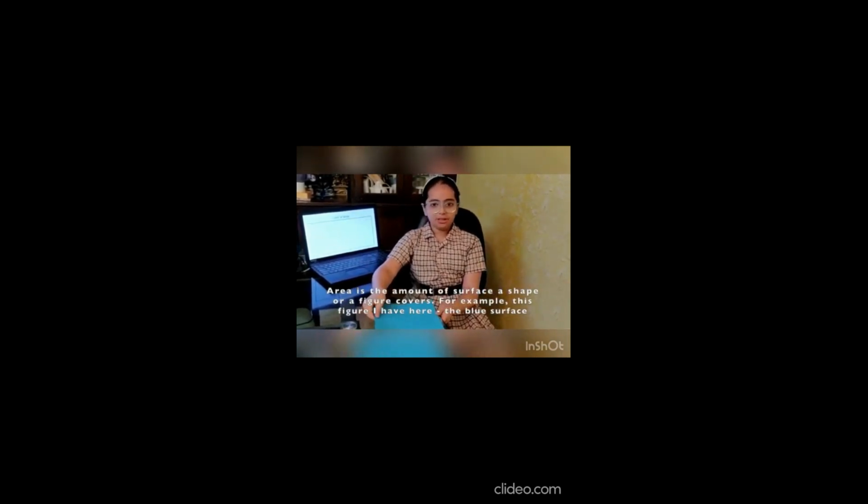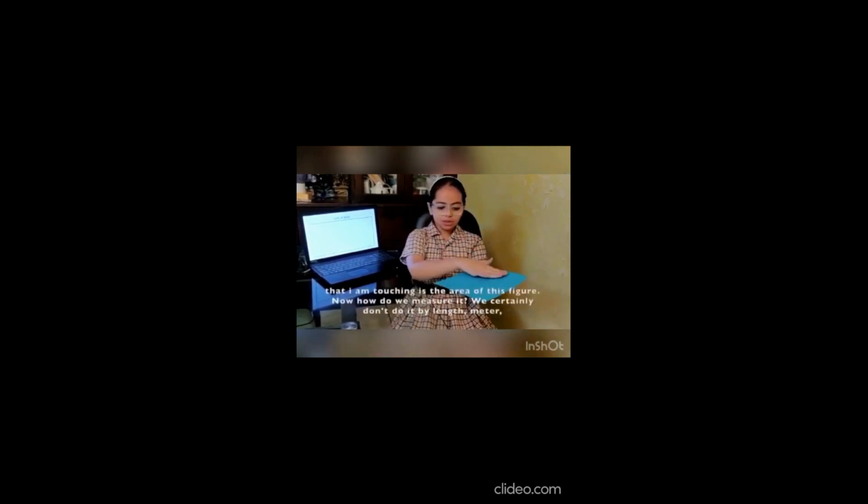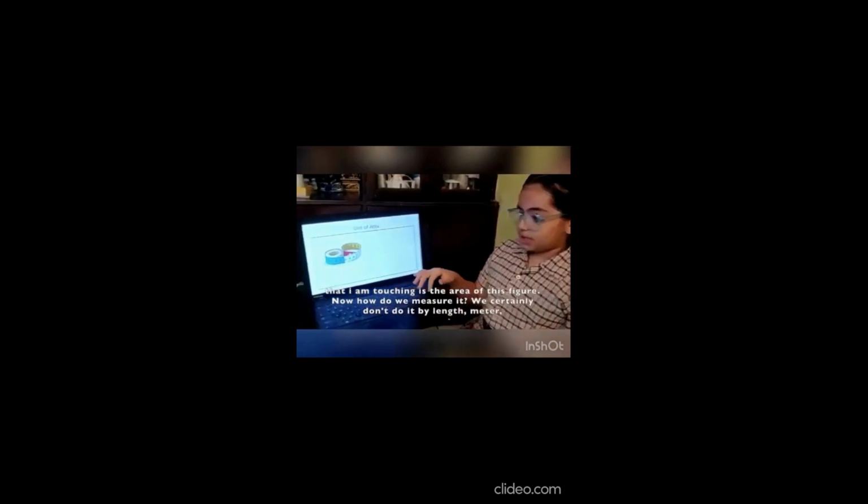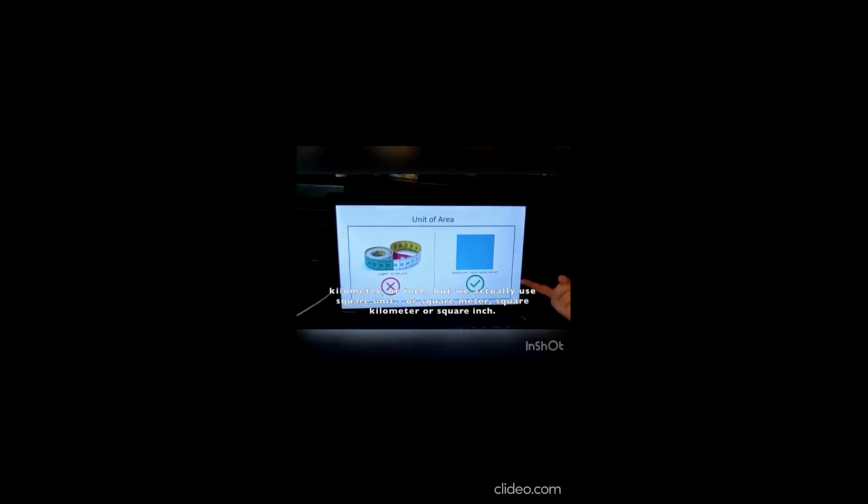For example, this figure I have here, the blue surface that I am touching is the area of this figure. Now how do we measure it? We certainly don't do it by length, meter, kilometer or inch, but we actually use square unit, or square meter, square kilometer, or square inch. Now let me give you an example.